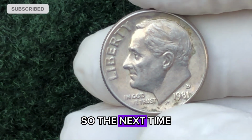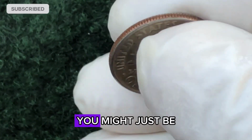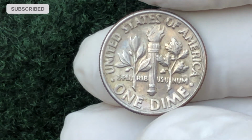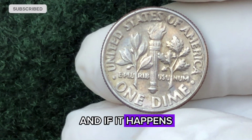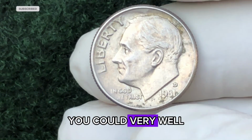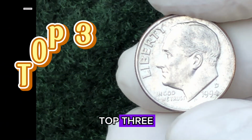So, the next time you find yourself holding a dime, take a closer look. You might just be holding a rare piece of numismatic history in your hands, one that could be worth far more than its face value. And if it happens to be a 1981 dime with the cracked die error, you could very well be holding a $105,000 coin. Top 3.